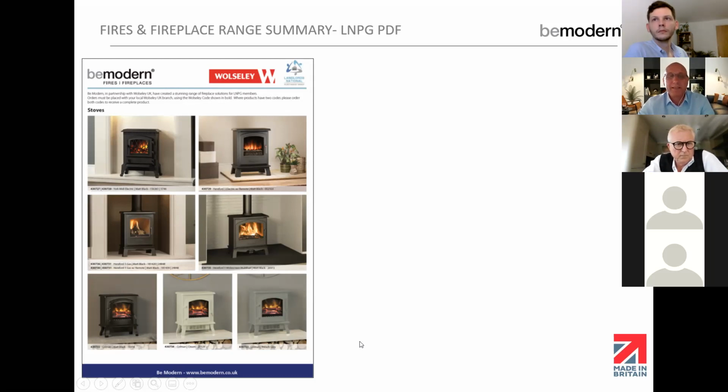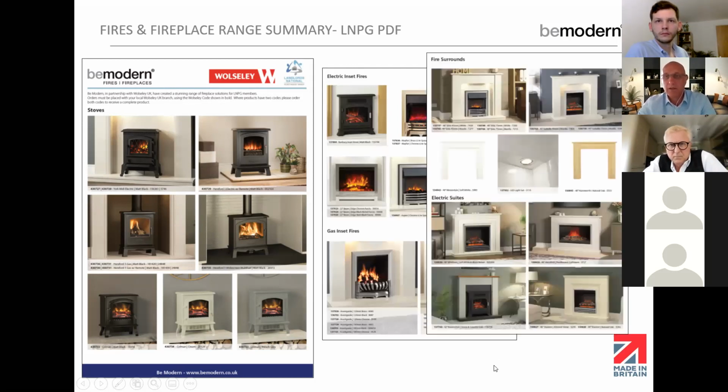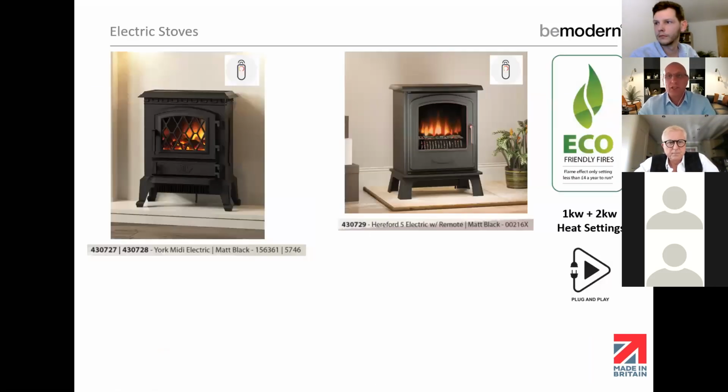So hopefully that's clear. Page 1 is stoves. Page 2 shows the electric inset fires and gas fires. Page 3, we've got some surrounds and then electric suites. And then page 4 shows a little bit more aspirational wall-mounted electric fires. So that's all available to download now from our page on the LMPG website. I'm going to walk you through the product just quickly individually.